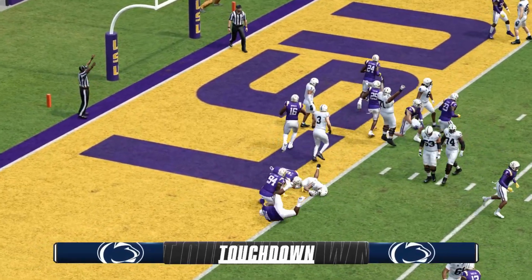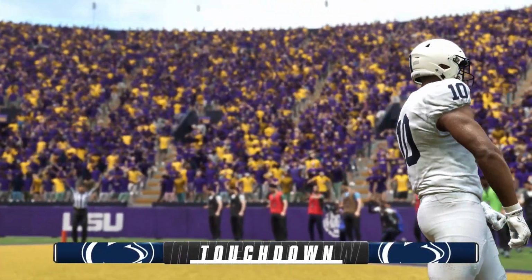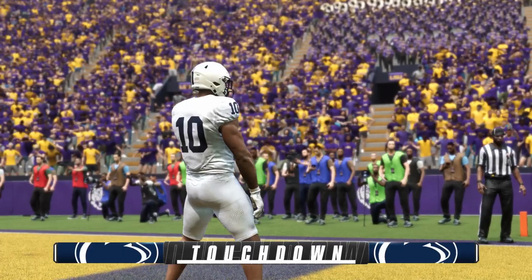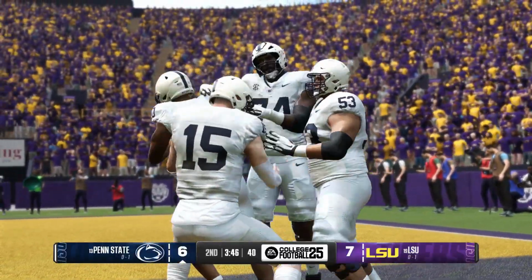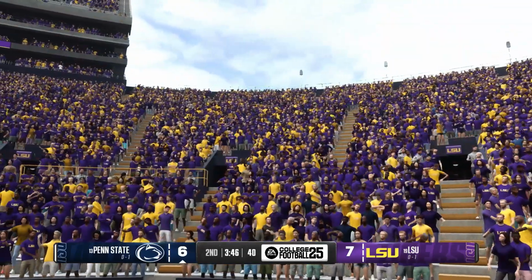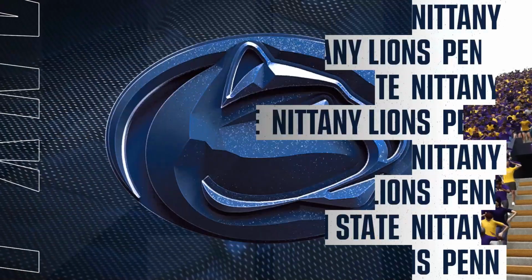And he's sprinting. He'll take it all the way. Touchdown, Penn State! That touchdown was a clinic in keeping your offense on the field and wearing the other defense out. Sometimes your best defense is your own offense, being able to stay on the field.